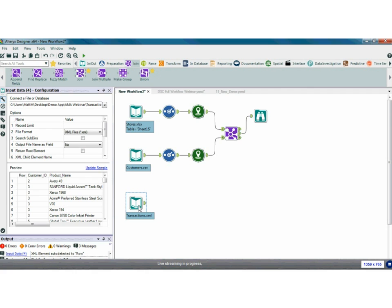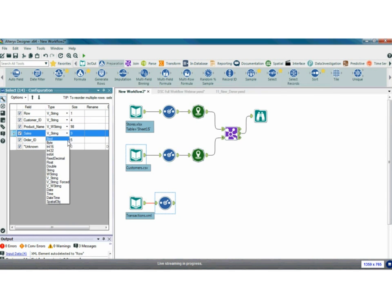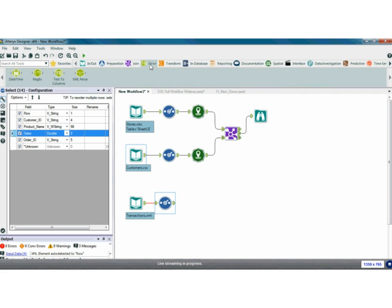So now that we've combined these two data files, we're now ready to do some data preparation and transformations on the transaction data. So if you remember, the transaction data came in as an XML file. So we're going to need to change some of the types within that data since we want to look at the total number of sales and the total cost of purchases. So to do that, we're going to simply bring in another select tool here. And you'll see the sales came in as a string. So we know this is a number. We want to change that to a double.